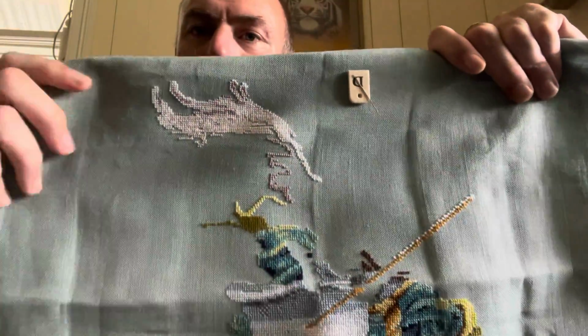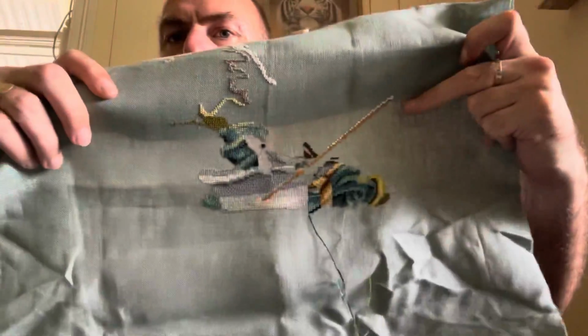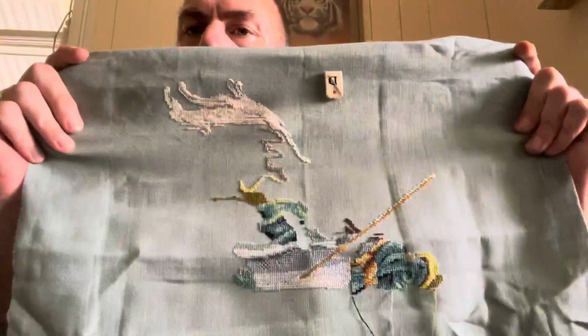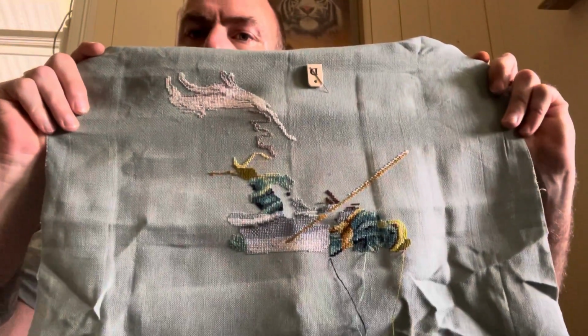Again, do apologise. This is really creased because it's only just come out of its Q-snap. So I'm hoping you can see this okay. This is going to be a struggle, this one. Right, so I've worked my way up to the top. So this is the wing, and then this is his staff, and then we get into his main part of his body. I'm hoping you can see this one okay. As I say, this linen seems to crease really, really easily, so I do apologise.